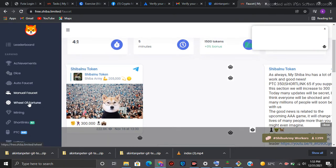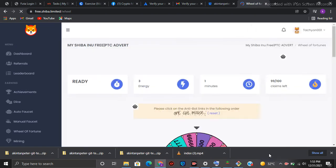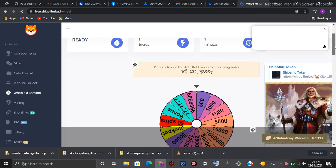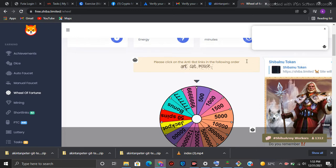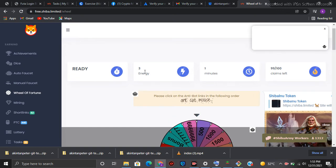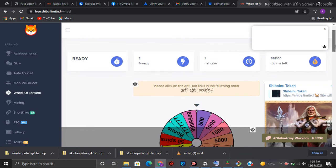So let's go to the next one, Wheel of Fortune. Those that play these apps, they will just bring something out and tell you to do some things. So that's what the Wheel of Fortune is. You can see that it is open now. So what does that say? It says please click on the antibot links in the following order. You can see this energy. I showed you something before. That energy, I must have 3 energy so that I can do this Wheel of Fortune and have 99 claims left. I've done that one today. Then I'm just going to continue again.